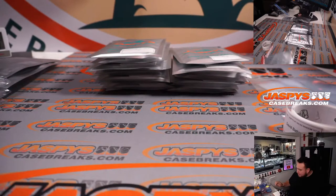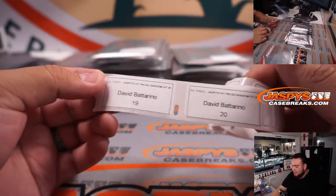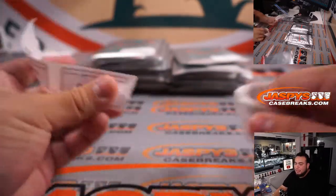Still not too shabby, though, guys. Like I said, a lot of these are going to be in and around the spot price. Kind of just a fun little $100 break where you're guaranteed something, so it makes it even funner, you know? Not like you're going to go hitless.